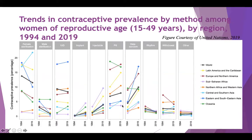And one of the most used forms we can see here in Sub-Saharan Africa is the use of injectable contraceptives, where we see a huge spike between 1994 and 2019. And in the United States, in Europe and Northern America, we can see here that the pill is actually the most used type of hormonal contraceptive that had an increase between 1994 and 2019.